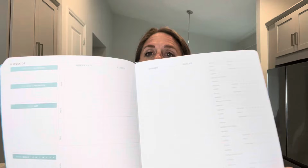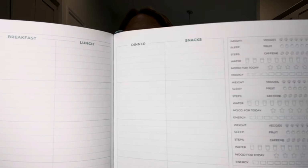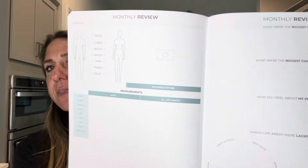But the thing that was most exciting to me is the actual meal planning section. There's so much more to it than just meal planning. They want you to track your exercises and everything. I think there's a little bit of a recipe area in here as well. And every month you just kind of do a review of how things went.